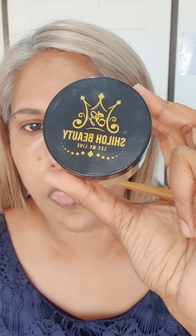And then I'm going to take a little bit of my setting powder, which is, I use the shade 5 setting powder. Okay, and I'm going to be putting some of this powder into the foundation. You can see what I'm doing. Okay, I've put in a little bit of that powder there, and I'm going to give this a mix.